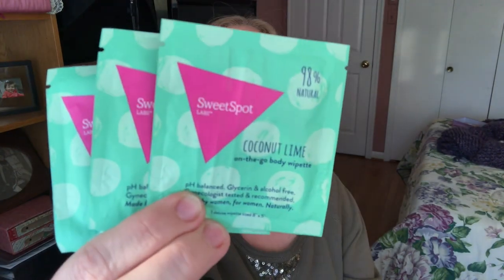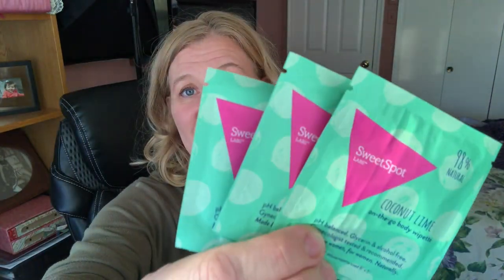Ooh, and I've got three coconut lime On The Go body wipettes. These will be fantastic for my gym bag, because sometimes there's not enough time to shower after the gym. Just saying.